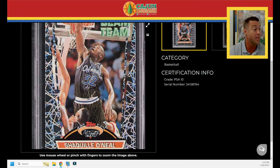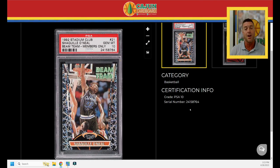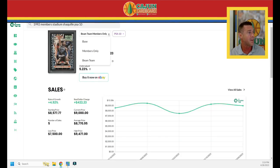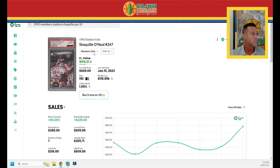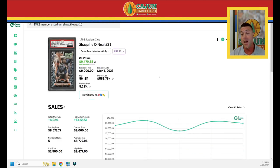So the best Shaq card that I have in my personal collection is the one I'm the most proud of. I'd really like to pick up the regular Beam Team as well. I wonder what that one costs. This one's $9,000. It's pop 59. Where's the regular Beam Team? There's more than double the population, so it's a $3,500 card. I probably got to do that just to pair those. Just to take a picture, I'll pay $3,000, right? That would be a really cool picture to have the base and the Members Only Beam Team. There's 121 of those, versus 59. So it's about twice the population and about a third of the cost. So it's probably worth $3,500 if I'm a true Shaq collector.